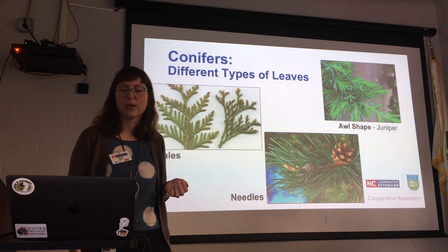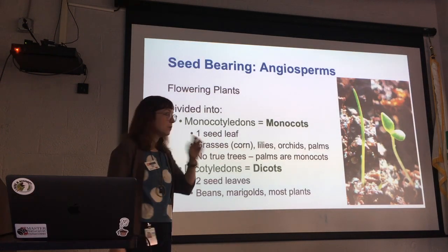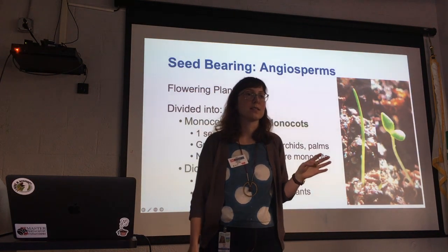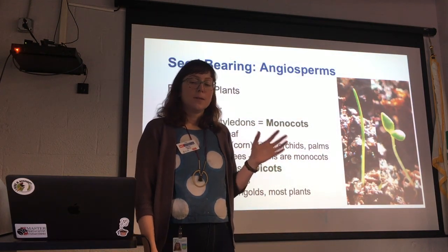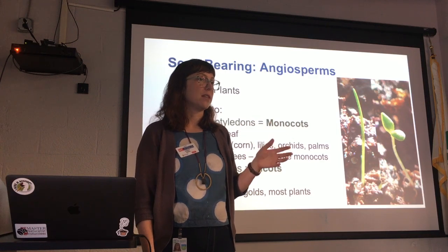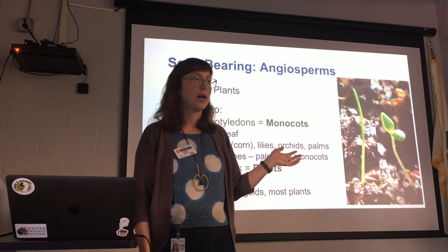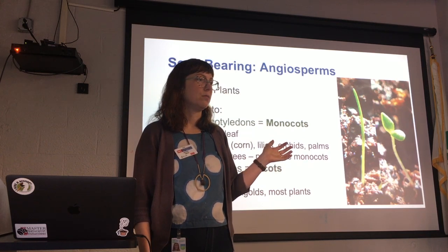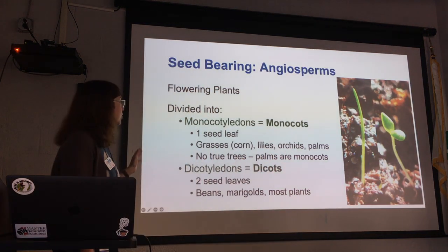Okay, so moving into another huge group of seed-bearing plants. This is the angiosperms. This is when you get flowers, the flowering plants. It's really helpful to remember that flowering doesn't have to mean you see the flower, right? So your big lawn of grass out front, those are all flowering plants, right? Grass is half flower, you just don't see them typically.